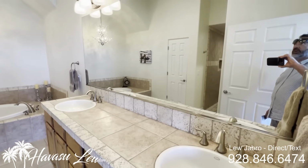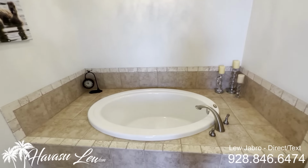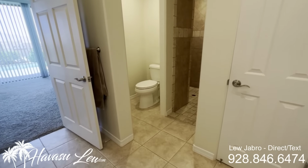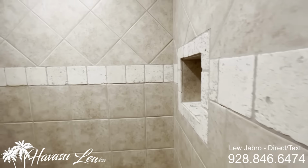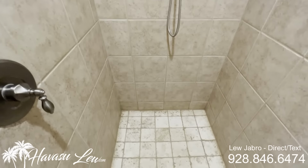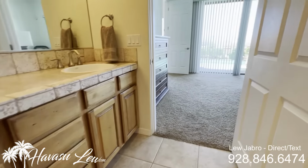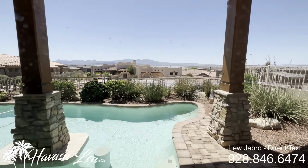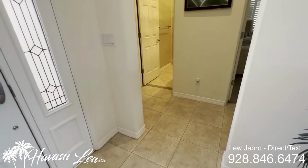Tile tops, dual sinks, tall ceilings, big soaking tub. You also have a little linen closet right there, toilet, and walk-in tiled shower. Great pool, mountain, and lake views from your master out your windows here. So you have the other 2 bedrooms and guest bath at the front of the house.